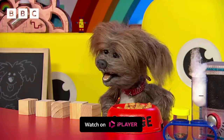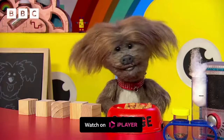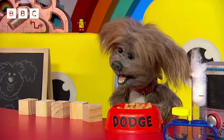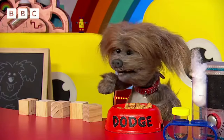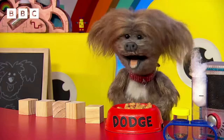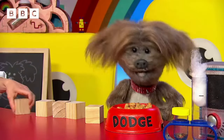Now, Grace and her amazing machines has given me a great idea to build my very own machine. I've got these blocks here, so I'm going to use these blocks to make it. I've got 5 blocks here. 1, 2, 3, 4, 5. 5 blocks to make my very own machine.